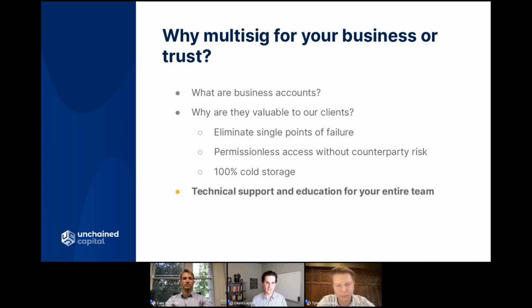And of course, in that scenario, every key holder or every member of the business is going to need to sign off on a key being replaced. So the security aspect is something that we focus on very strongly as well.